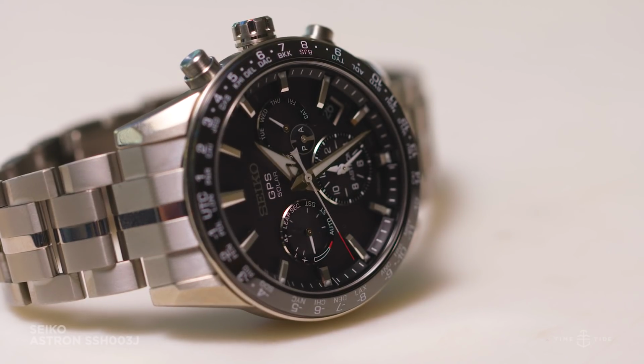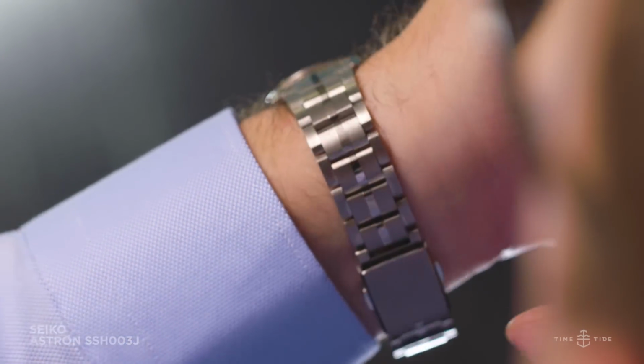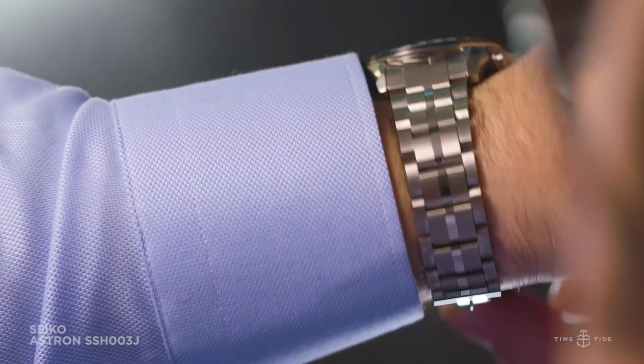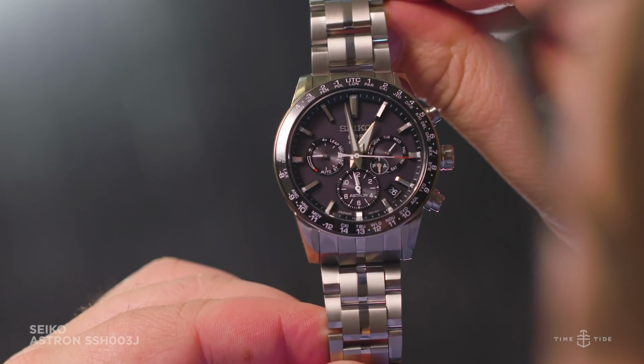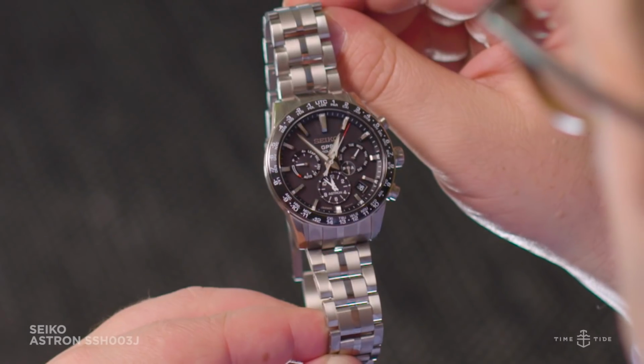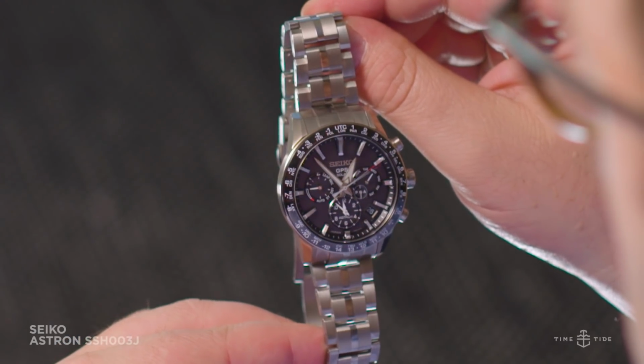I've worn an Astron before, and honestly, as an everyday watch where your life involves cuffs and jackets, it would be a struggle. That's not an issue here. Couple the smaller size with a titanium construction, except for that scratch-proof ceramic bezel, and you've got an incredibly lightweight watch. So it's lightweight and well-sized, but what does it do?